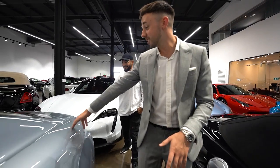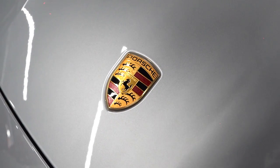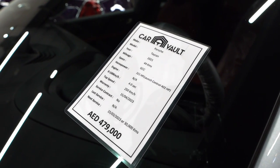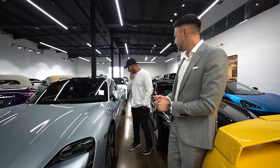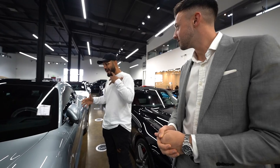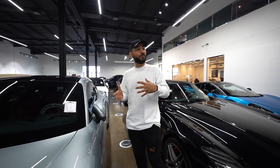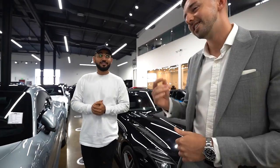And this again is the same, but this one's finished in silver. 2021 again, and only covered 44 kilometers, so again, brand new. GCC spec, and this one will cost you 479. Nice. So again, not too out there. I know you said you wanted something not too out there. Yeah, yeah. Look, I like the idea of an electric car, and the color I like too, you know, white or gray, but look, the price is a little bit low. 479, okay. You know, I could push a little bit more, you know, 800, 900, maybe a million if I find the right car. Okay, let's take a look at this one.